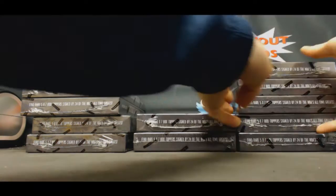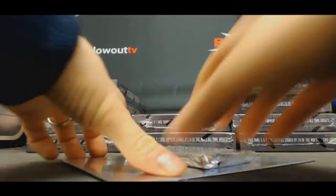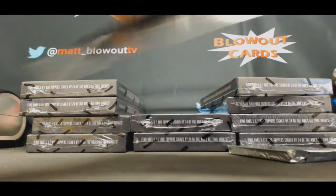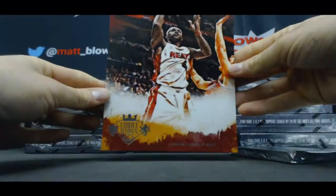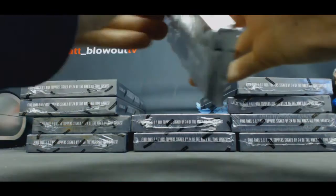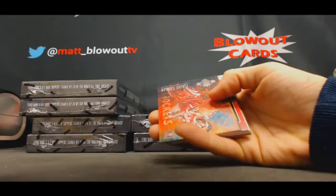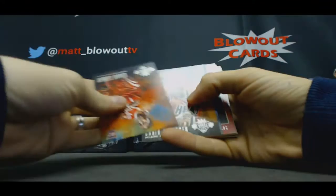Right four. LeBron James, boxed up. Pekovic, Aldrich, Russell Westbrook, 149. Cannon, Birdman, Isaiah Thomas, coast to coast.